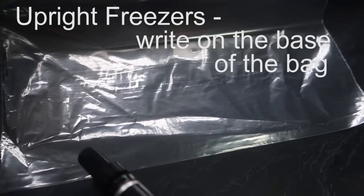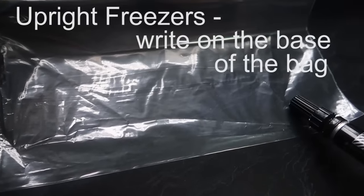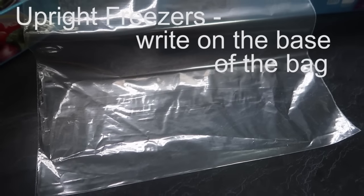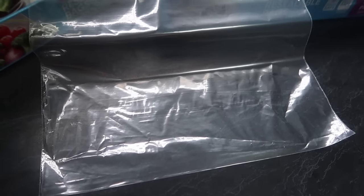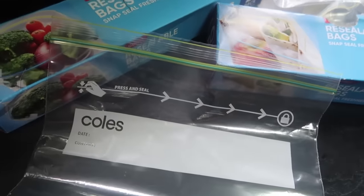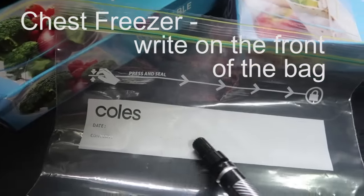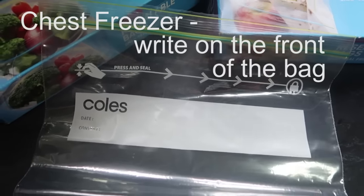Now when you're labeling the bags, if you are packing them into an upright freezer, you will want to write along the base of the bag so you can see it when you look into the freezer. But if you are packing them into a chest freezer and you're lifting the lid and you're looking down at the products, you're going to want to write on the front of the bag.